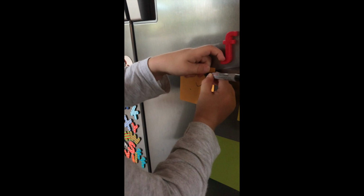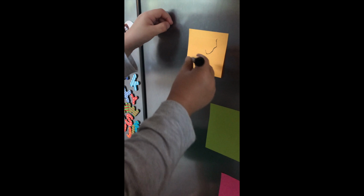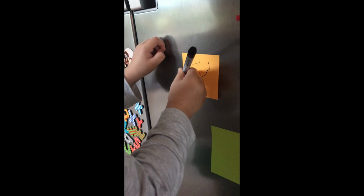But it has a snake. Oh, that's a small F, isn't it? We're going to do that one next. So we're doing this one like mummy first. That's a capital, a big F. Well done, Ewan. That's super.